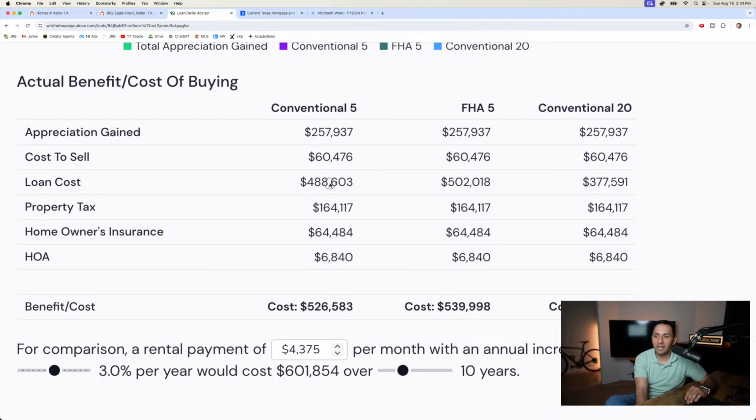So we're taking all the negatives and the positive, and our housing costs ended up being $526,000 for a conventional 5% down. Through an FHA, it cost us $540. Through a conventional, it cost us $415. That was our housing cost for 10 years. Now, when you compare it to a rental payment per month on a similar property, that rental payment could be $53.75. This is just a guesstimate. With an annual increase of 3%, which is very reasonable, it would cost you $601,000 to live in this similar style house. So when you're looking at the true cost, the true benefit of ownership, and also the cost of renting, you're able to weigh those numbers to the best of your ability using this tool.